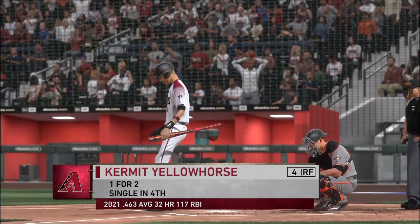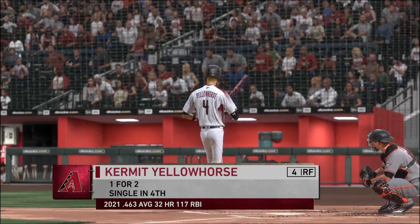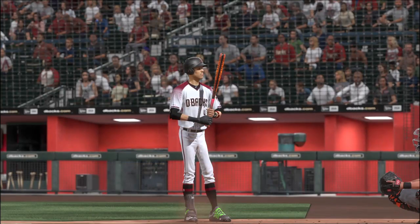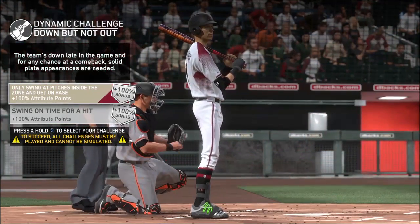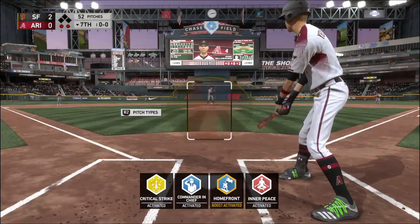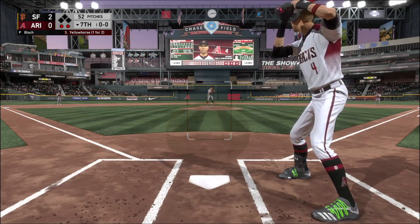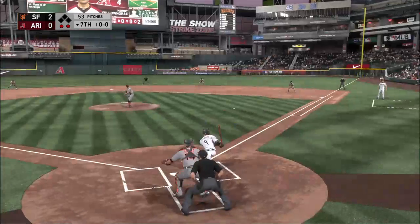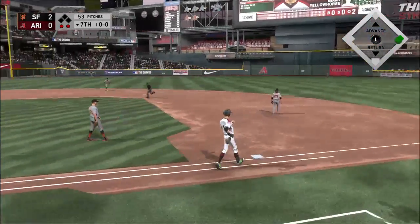Ready now for the Diamondbacks. Kermit Yellow Horse. He's 1-for-2 in the ballgame. First delivery to him on the way. Drilled to the right side. A diving try, but it's through into the outfield.